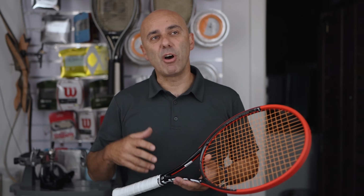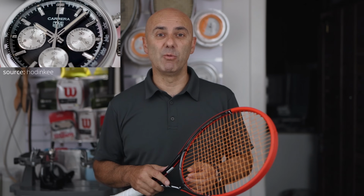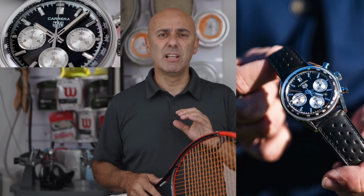And for me, probably the hot take or the hot release of 2023 would have to be the Tag Heuer Carrera Glassbox 39. I think it's a beautiful looking watch. The tachymetric scale, the way it sits under that sapphire crystal is just superb.